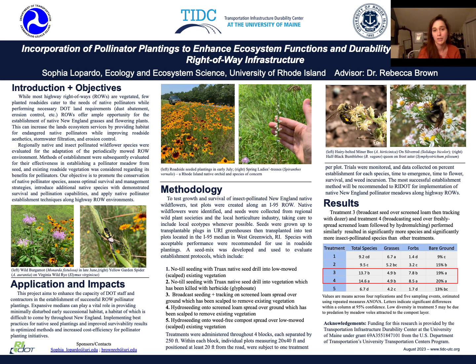So for application impacts of this project, we aim to increase the role of these medians. These medians provide essential minimally disturbed early successional habitat, which is a little bit difficult to find here in New England. And we hope to implement the best practices for native seed plantings and supply improved survivability results to the DOT, and hopefully result in some beautiful and effective pollinator meadows in highway medians and right-of-ways.